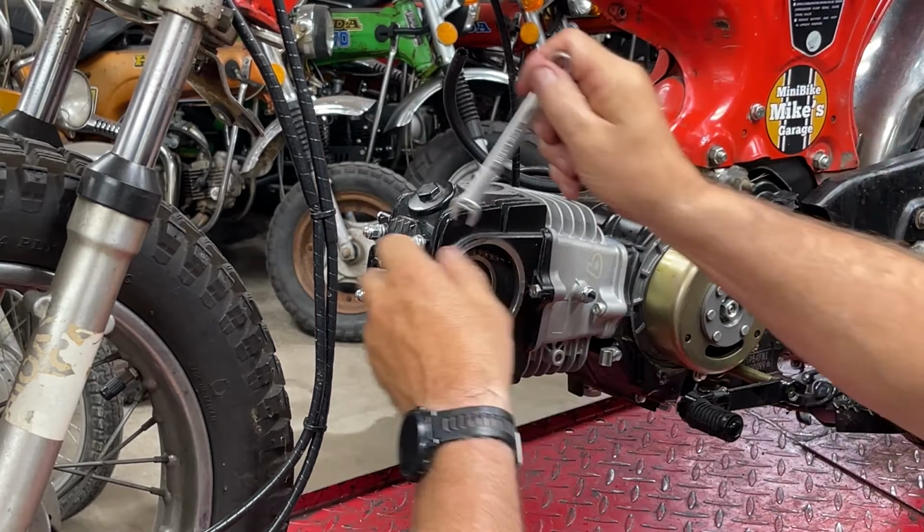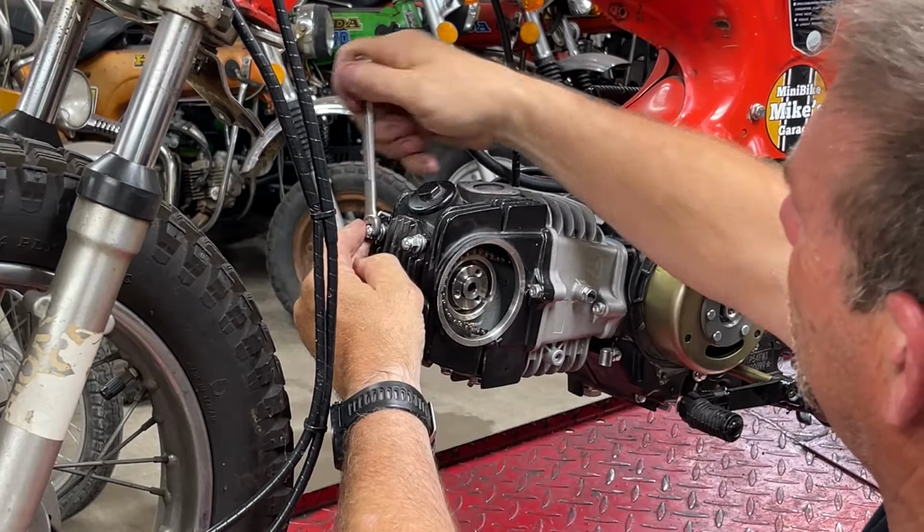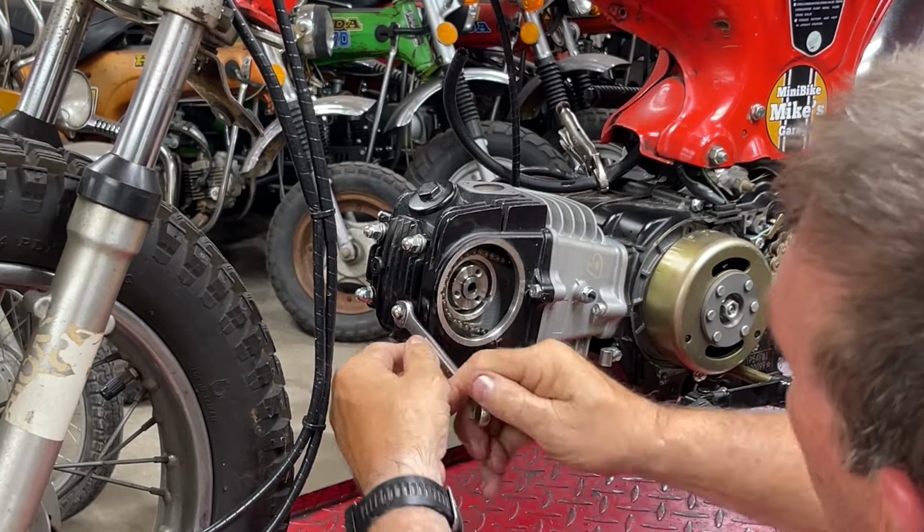What do you think chances are here that it doesn't leak oil and doesn't lose compression? Probably slim to none.